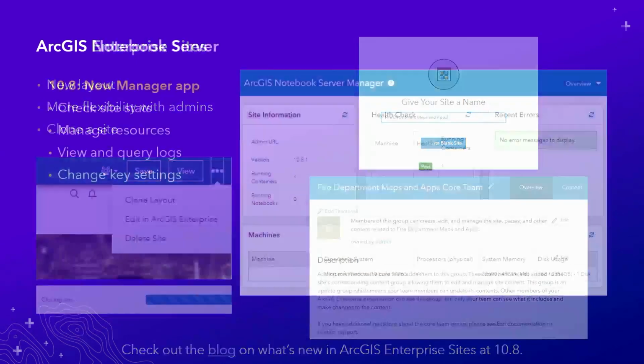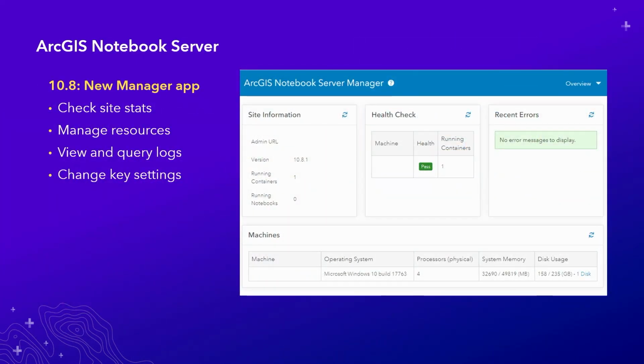ArcGIS Notebook Server was released last year. It's been a very popular new feature. It is a complete data science workstation for users as well as a GIS administration hub. Notebooks are very popular Pythonic development environments where you're able to combine your code, your output visualizations such as maps and graphs, and your documentation to produce a very repeatable, transparent document.